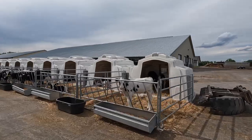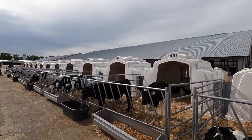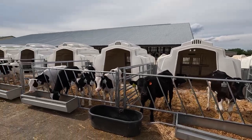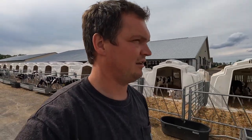Next day here, we got the calves out of the individual hutches, moved into these big ones here, and we cleaned those individual hutches out, and then we can move another line of calves out of our calf barn into those hutches here. We'll probably, they don't need to be moved yet, so we'll probably do that in the next week or so, I suppose.